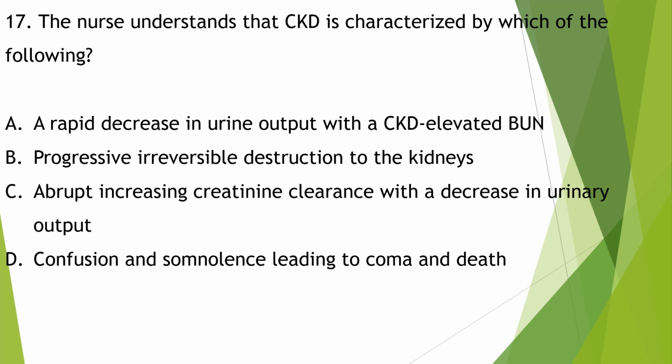Chronic kidney disease is defined as the presence of kidney damage or a glomerular filtration rate less than 60 ml per minute for 3 months or longer. Acute kidney injury is associated with rapid changes in urine output and blood urea nitrogen. Creatinine clearance decreases in both forms of renal disease. Untreated or poorly treated chronic kidney disease may lead to confusion and coma. So here, progressive irreversible destruction of the kidneys is CKD.